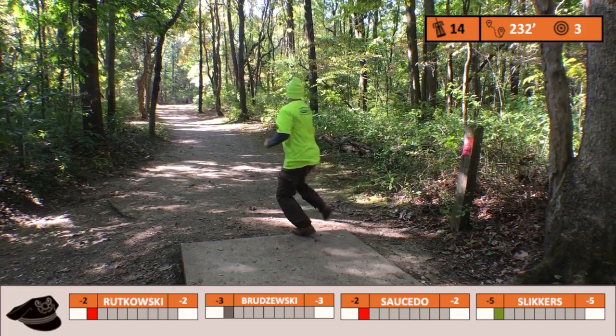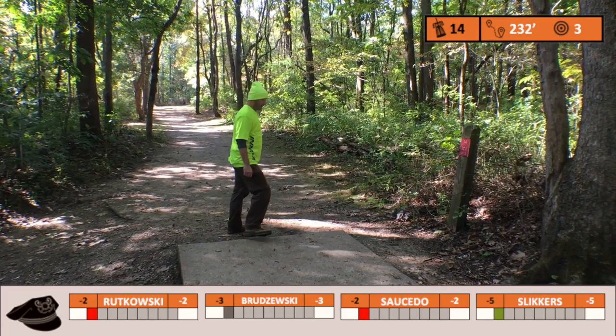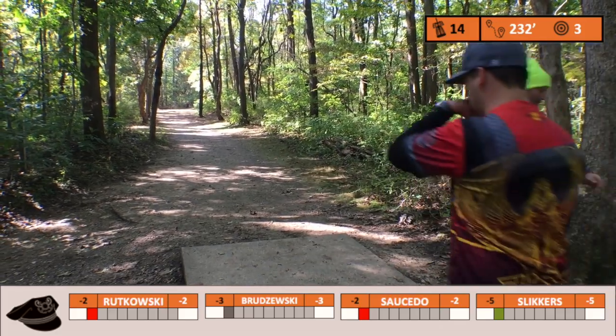And this, I know, is adventurous from Andy here. Forehand goes right, gets kicked even more right. Let it go a little early. He's going to be in trouble with his next shot, I think.